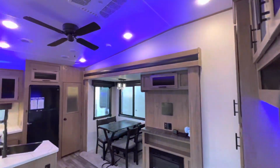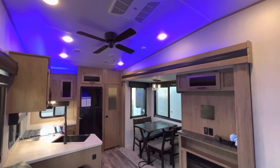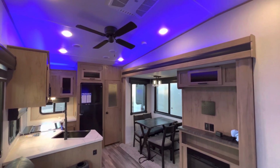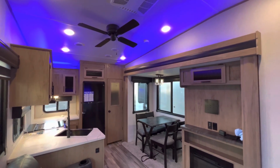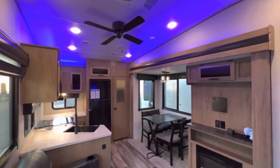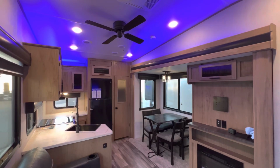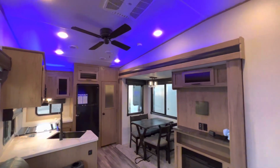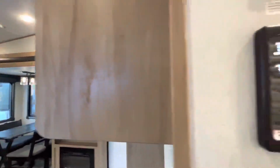This is the interior. But if you click it, you have those blue accent lighting, makes a nice ambient glow at night, so you can come out, get a little midnight snack without maybe waking up the partner with some big old white lights there. It does show up better in real life than it does on the camera. For whatever reason, that blue doesn't show up quite as great.